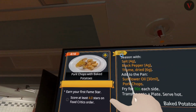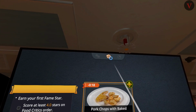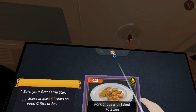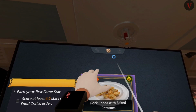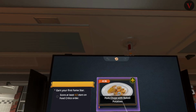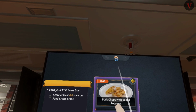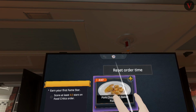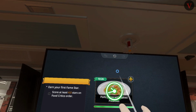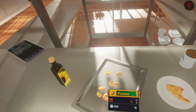Can we reset the timer? How do I reset the timer? Yes. I'm saying yes. I have to hold it in. Come on, reset order time. When I cursor onto it, that's when it pops up. Pressing the button doesn't do anything. Holding the button doesn't seem to do anything. Oh, okay. So I guess you turn it on. Wow, I got 10 minutes to cook it now.